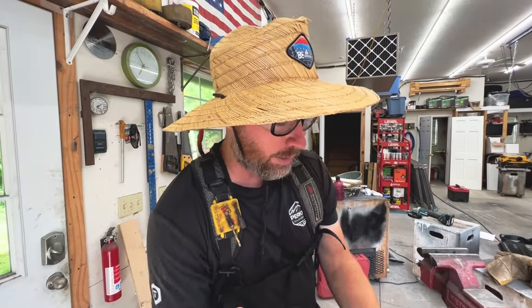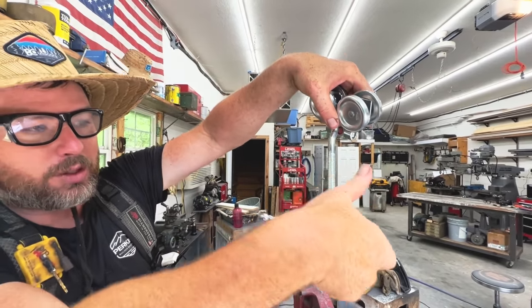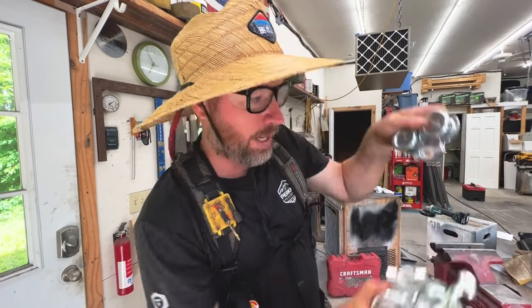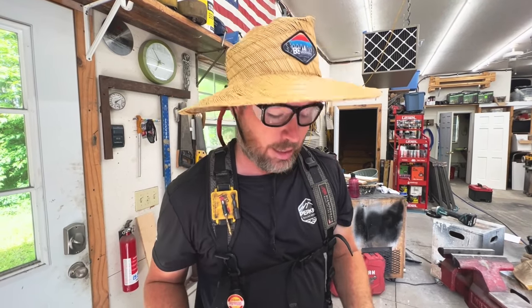The only other ones they had had this through bolt mounting that's supposed to go through the top rail of your door. So we're going to have to modify this set now to be like this set. There is some amount of work, and we're just going to really quick show you how we did that.